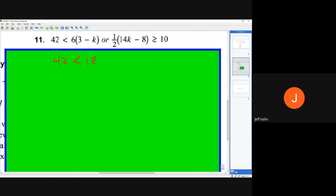18 minus 6K. Can I also go on record as saying, ladies and gentlemen, back in 7th grade, at the beginning of 7th grade, when we did distributive property, very few of you ever got those kind of problems right. Look at the strides you've made. All of you now can kind of do this.